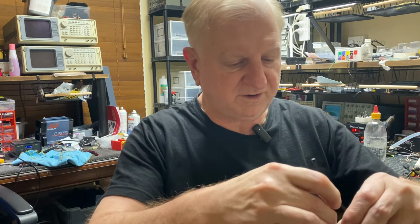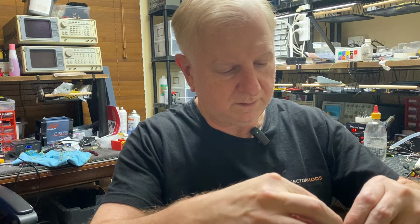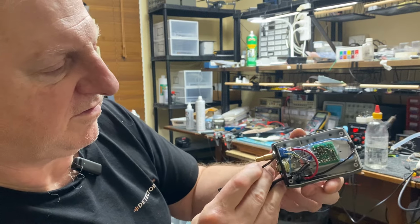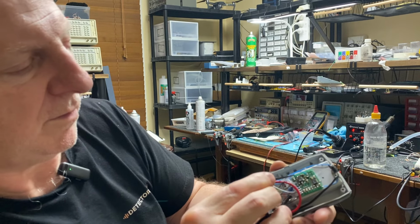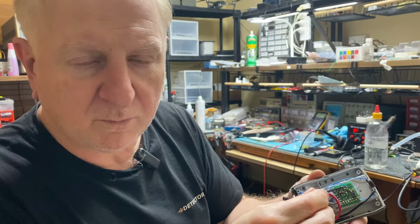I know a few of you guys have got these boosters out there. It's basically the same configuration. I hope you can see that, but on the audio output stage here, there is a gain resistor right there. Some people want more audio out of these.